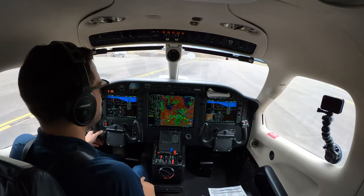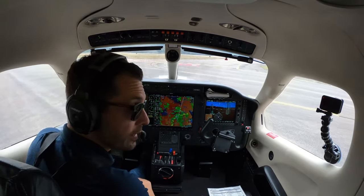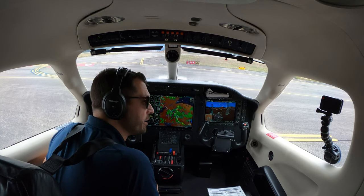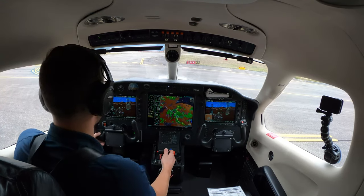It's in the clouds, that looks crazy over here. Got weather, we have ice, we have terrain. Welcome to Telluride. Yeah, I don't know this area. I am not gonna go out there VFR. I just don't know the area well enough. I'll just sit here.